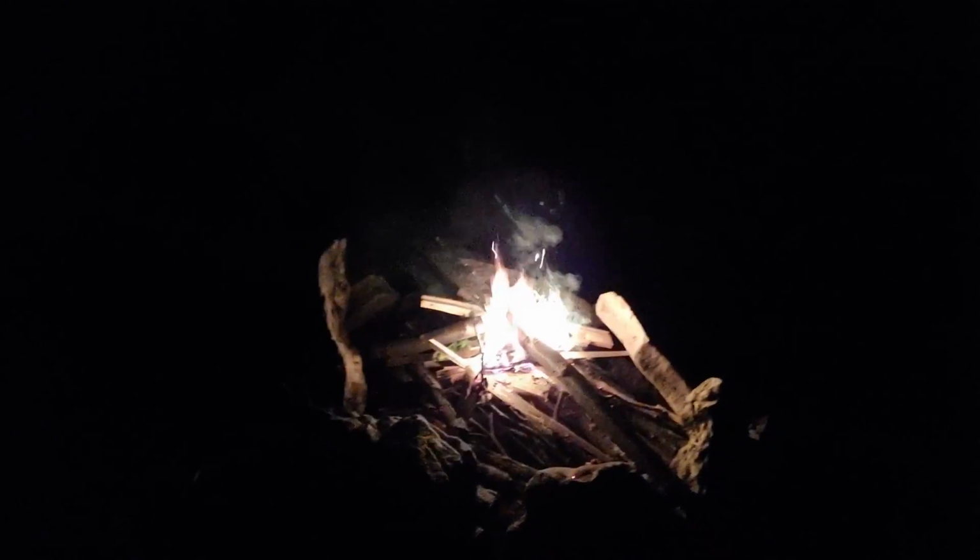Alright guys, so we got everything unloaded, and we're just getting the fire going here. You can see that it's just about dark. Just a little light in the sky yet. But through the woods it's pitch black. See the last of the orange sunset way off in the distance. But we get this fire going here and make some supper. It's probably 7:15 going on 7:30.